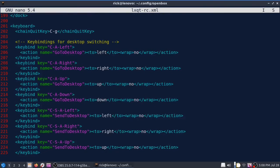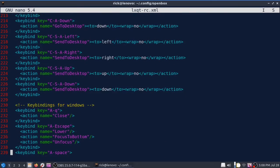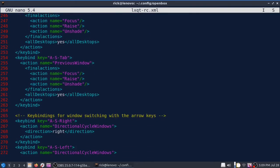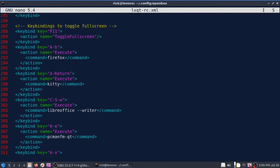This is your keybind for desktop switching. So if I want to switch desktops in here, I can use Control A to go down, or the alternate key, Control Alt, to go down, or to the right or left using your arrows. That's the keybinds for desktop switching. Keybinds for windows: you notice I changed this. The standard is Alt F4, I changed it to Alt Q, quit. Keybinds for window switching, and keybinds for window switching with arrow keys. Then toggle full screen.